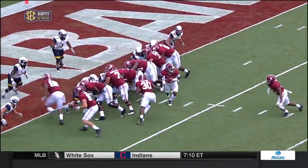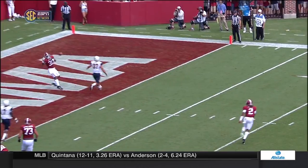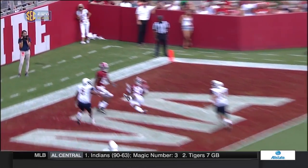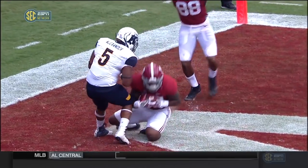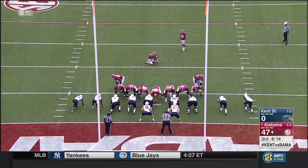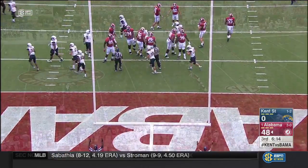Nice job with the play fake, selling it. Nice calm movement to where it holds the defense. They don't know who has the ball. Could have been thrown a little bit more in front, but they also have a player there, and Nick Cuthbert. Second extra point of the game. They're even creating depth at the kicker position.